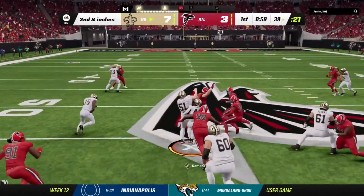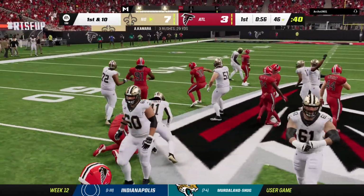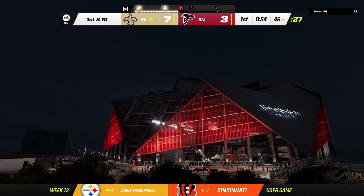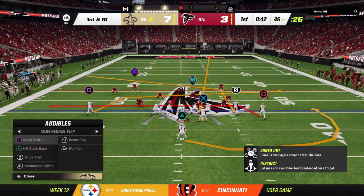On 2nd down, Kamara. 7 yards there and a first down. You were telling me this yesterday. This is exactly what they want to do on the opening drive, establish the ground game.